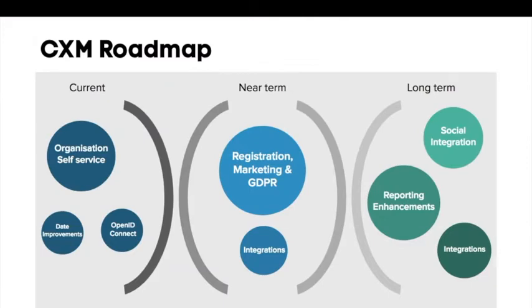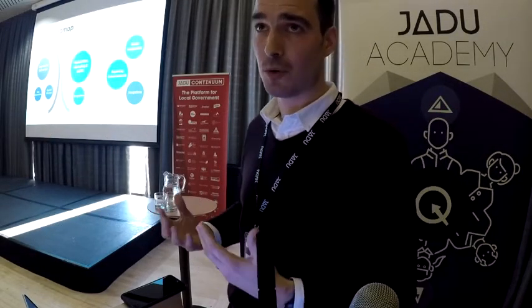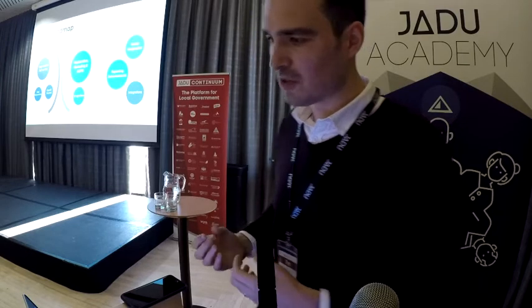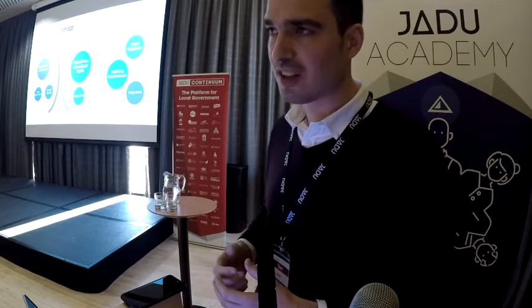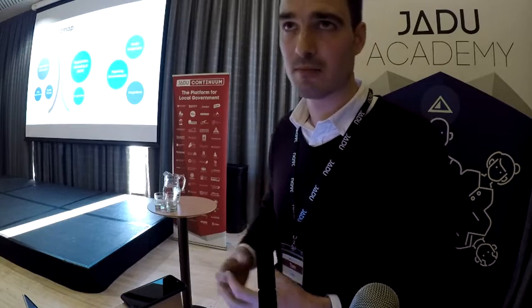So just to finish off then, the CXM roadmap. At the moment, on the left side of the screen, you can see organisation self-service. So we're working on the ability for people who belong to an organisation or a business to be able to register with you underneath that organisation, and they will then have access to an organisation portal where they will see services that are targeted to organisations. So that could be requesting a skip permit licence, it could be landlord services, licences, etc.